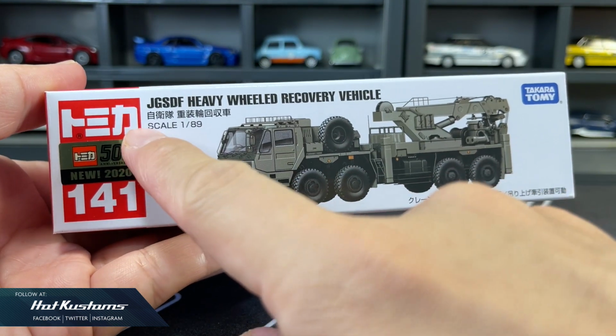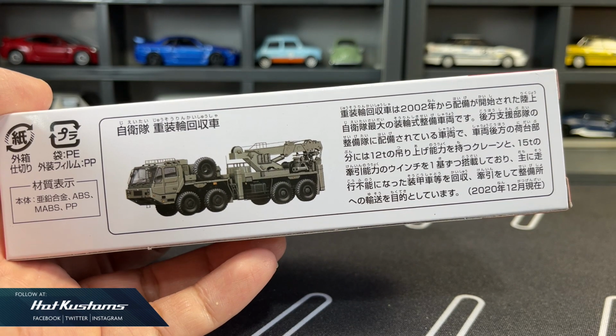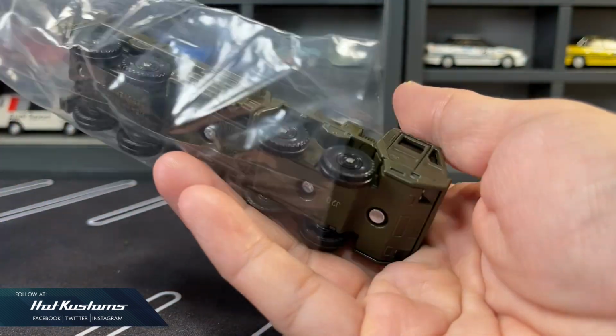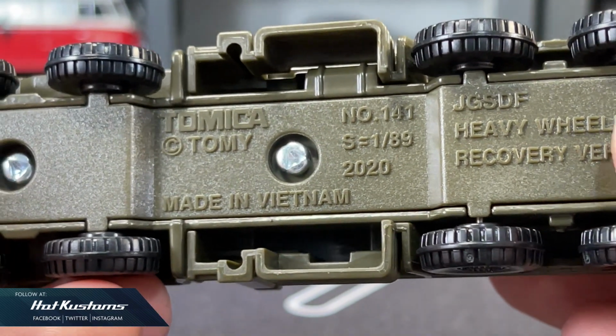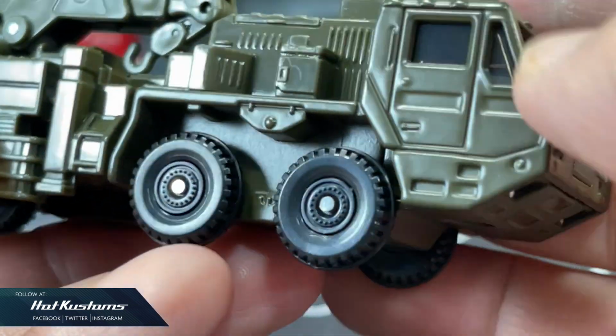50th anniversary label for one last time. The bio on the recovery vehicle in Japanese. It's a very solid and heavy casting in olive drab. Apart from the wheel set in black, it's a dual tone casting. I like all the small details and accessories that have been fixated onto this casting in 1:89.